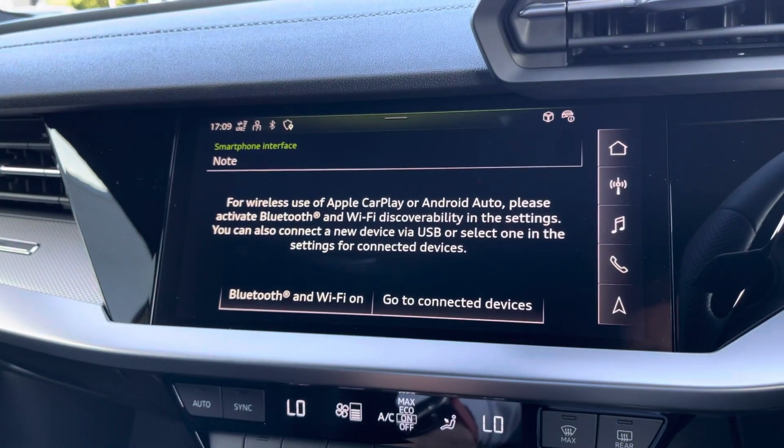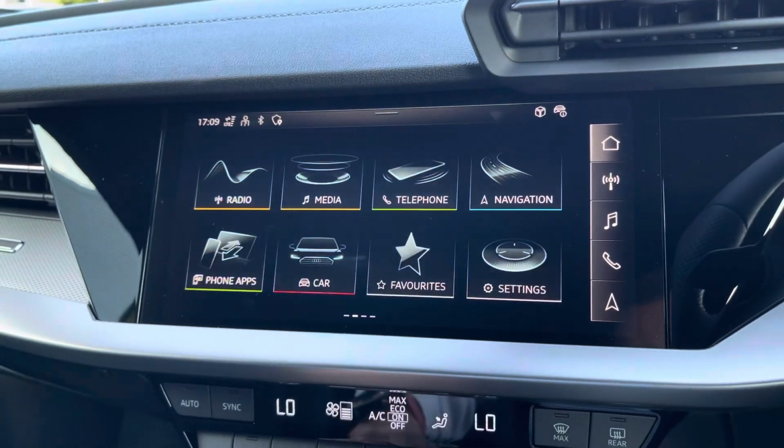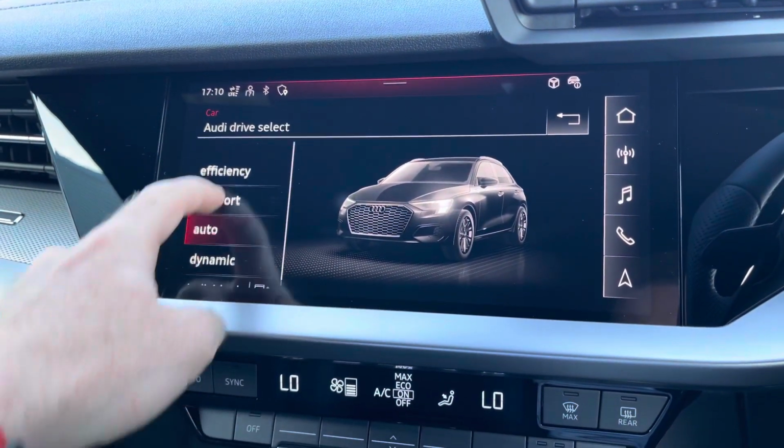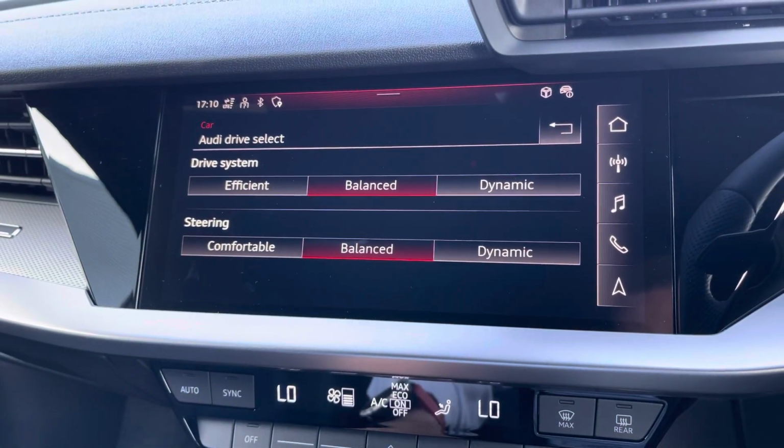You can also benefit from Apple CarPlay and Android Auto, and I'll leave a link to the top right hand corner of the screen to show you how you can set this up. You've also got access to the Audi Drive Select, which lets you choose your preferred driving profile, and this can be refined further with the individual setting for a true customised experience.